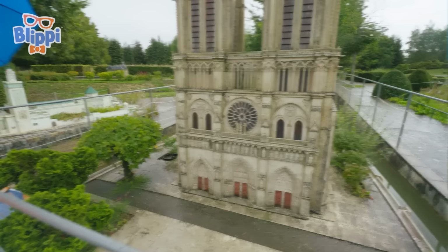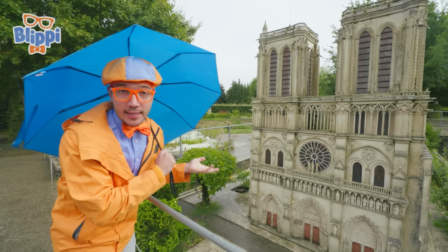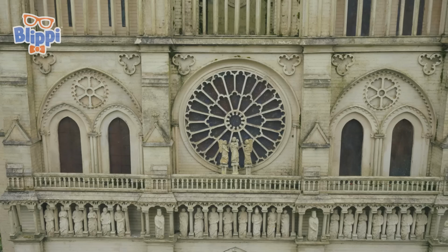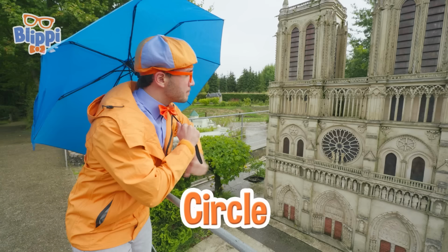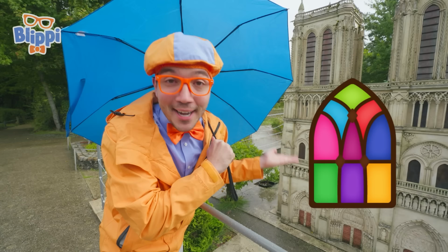Whoa, check it out. It's the front of Notre Dame. Do you see? There are one, two really tall towers. Yeah, they're really tall because they were built to touch the sky. Oh, yeah, and do you see this? There's a big circle in the center of the building. That circle is a window, and it's covered with stained glass. Yeah, stained glass is like a regular window, but it's really colorful. So when the sun shines through the window, you get all different colors, like red or yellow or blue. Yeah, and it's really pretty too.